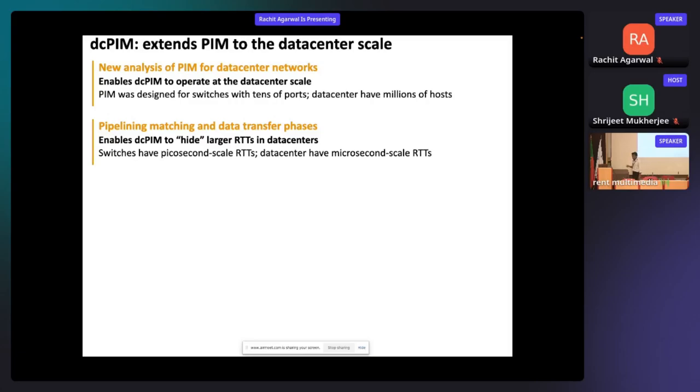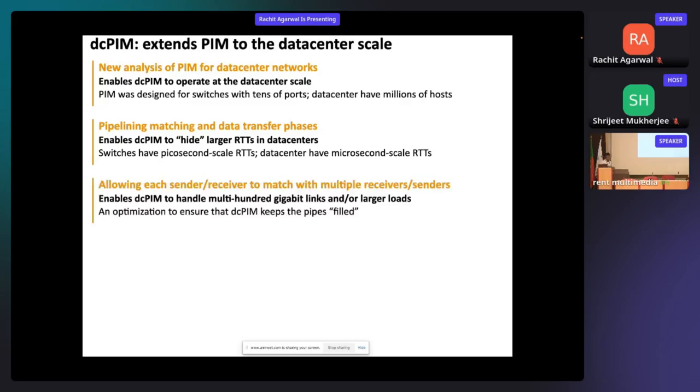And here our insight was that the PIM protocol in the switch fabrics was doing multiple rounds of matchings and then sending one data packet. That's not good, right? But that is because switches already run at very, very high rates. Data centers are rarely run at 100% utilization. So why do we have to separate these two out? We can parallelize these. We can compute the matching for the next round while we are sending the data for the current round. So that's something I'm going to show you.